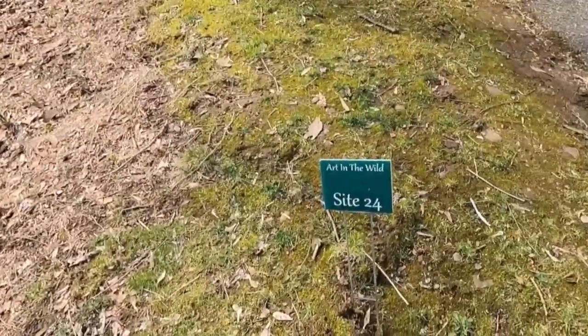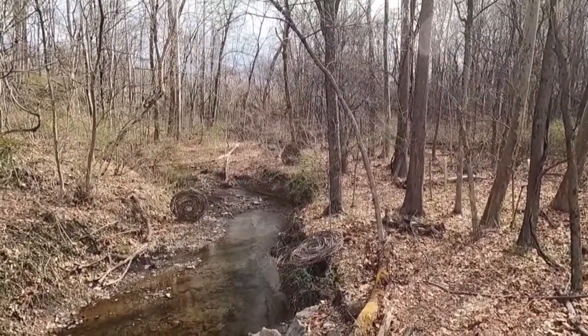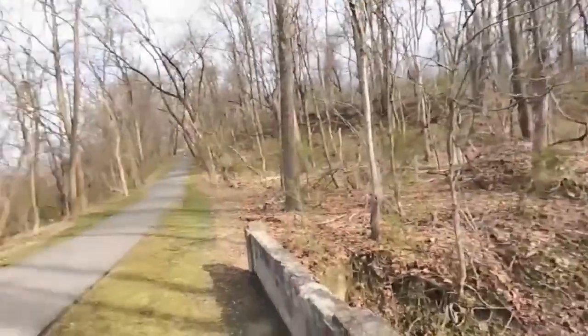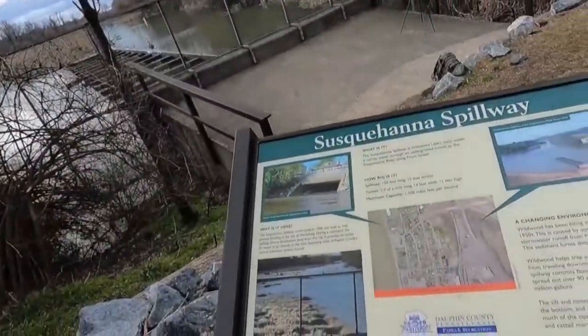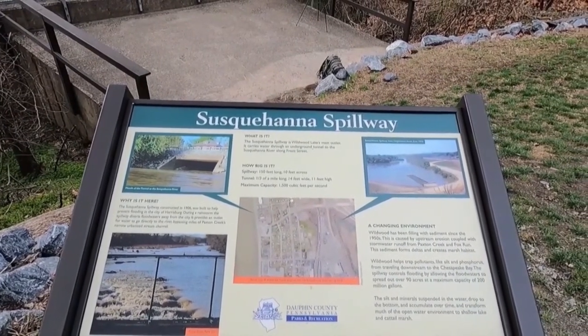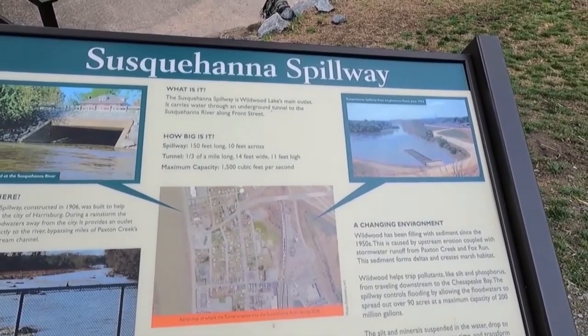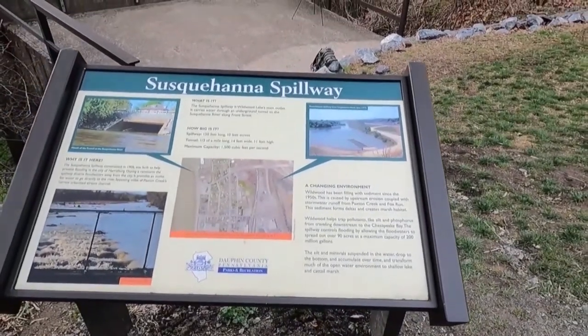Art in the Wild, site number 24. Interesting art in the woods. Here's a sediment trap that keeps silt and other debris from going into the Susquehanna, which in turn goes into the Chesapeake Bay. Spillway is 150 feet long, 10 feet across, a third of a mile long, 14 feet wide. Maximum capacity 1,500 cubic feet per second.